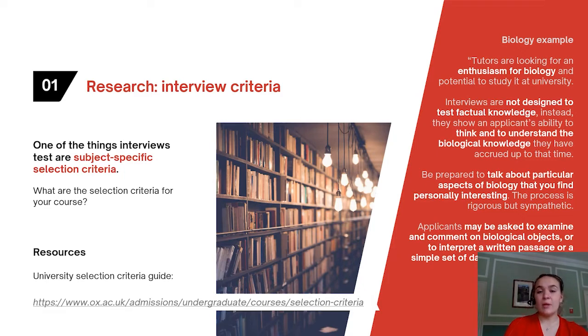Instead, they show an applicant's ability to think and to understand the biological knowledge that they've accrued up to that point. So be prepared to talk about particular aspects of biology that you find personally interesting. The process is rigorous but sympathetic. Applicants may be asked to examine and comment on biological objects, or to interpret a written passage, or a simple set of data that will be provided during the interview.